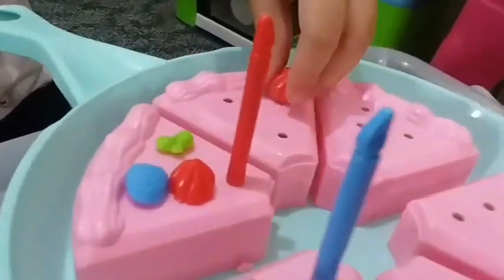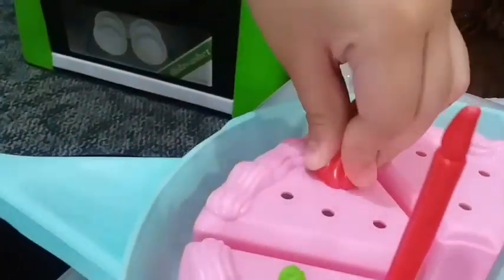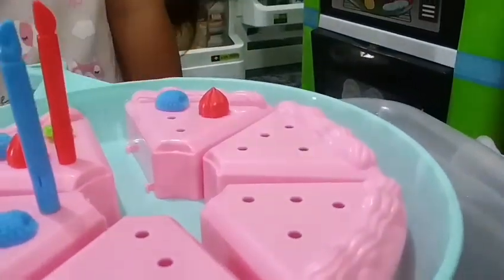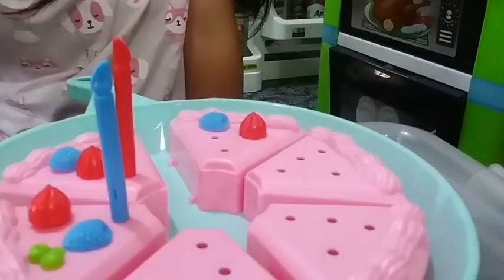And those are what? Cherry? No. Those are not cherries. What are those? Dim sums. We cannot put dim sums in a cake.